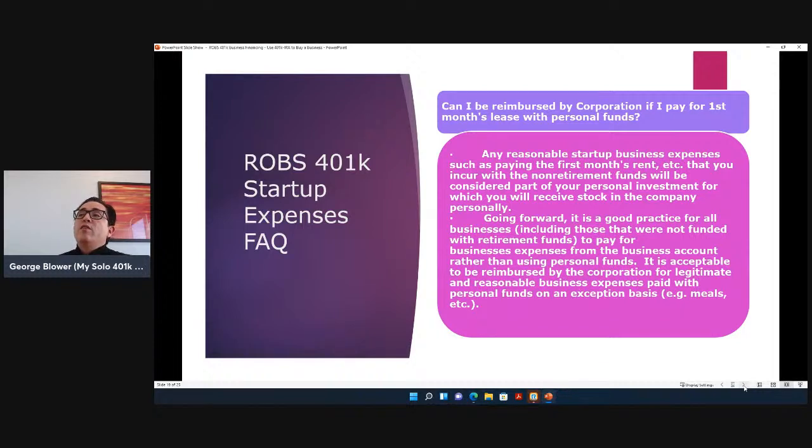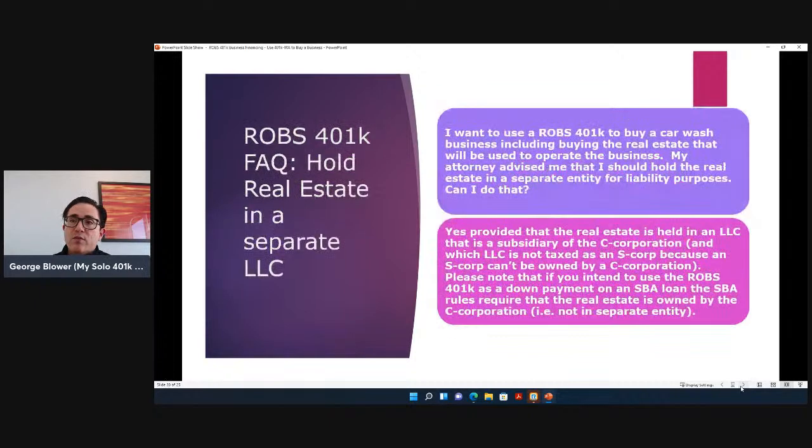Now, going forward, it's going to be a good practice for all businesses, even those that are not funded with retirement money, to pay for business expenses from the business account rather than using personal funds. Of course, it is acceptable for the corporation to reimburse you for legitimate and reasonable business expenses that are of the type that would be reimbursed for any employee, right? Like you're at a business lunch and you use a personal card to pay for the business lunch and you submit an expense report to the corporation. But as a general practice, the business expenses are paid from the business account.